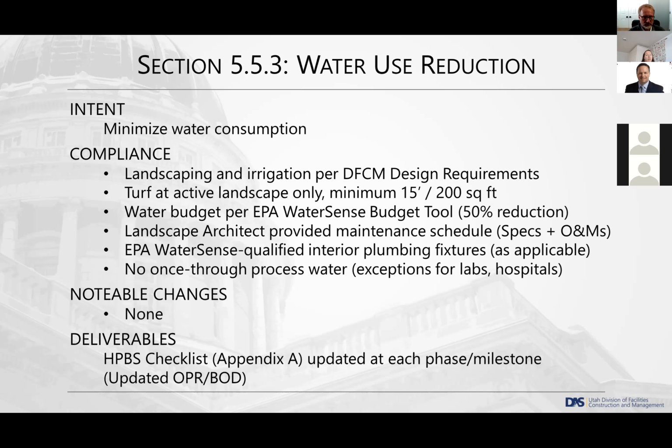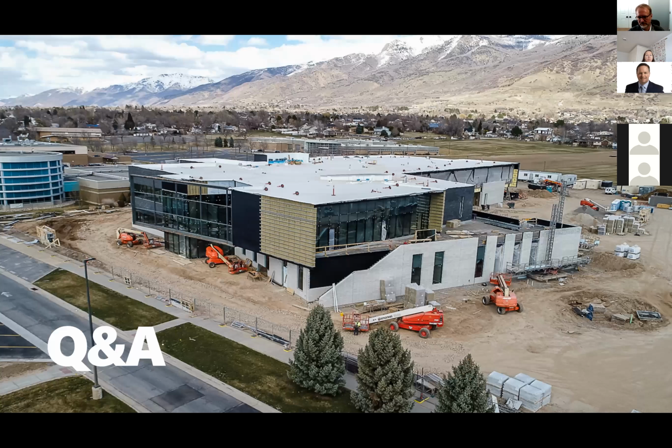This section has not really changed substantially from the old HPBS, so that's pretty much it for water. And again, the deliverables here are the checklist and the correct information in the OPR, and then the response in the BOD. So this is where we had decided to build in a little break.